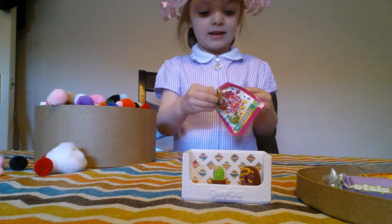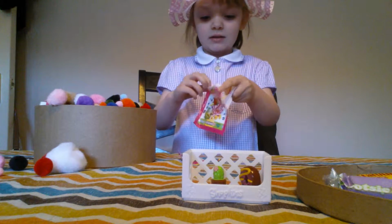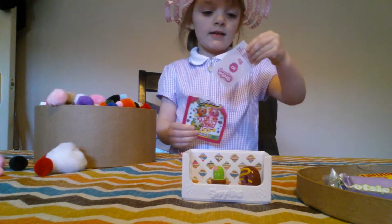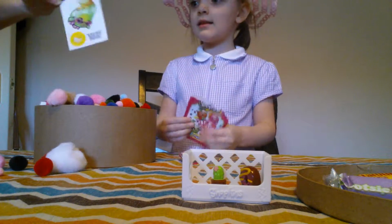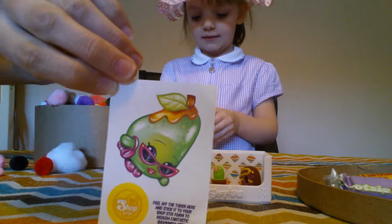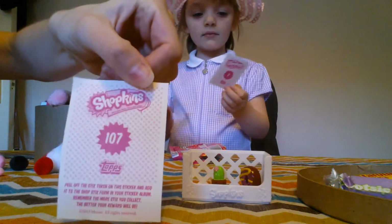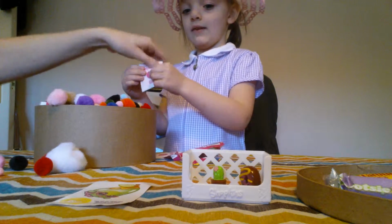We each get 4. There are 4 cards in there? That's 14. 14? Let's pull them out and let's count them. Okay, show the camera. Who is that? Let's see. Number 107. Wait, these are stickers. Oh, they're Shopkins stickers. This looks like a pear. Yeah, it is. It doesn't say her name on here. It says number 107, but it doesn't have her name. This is Sticky 7. Pear. This is number 7.